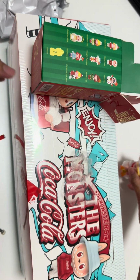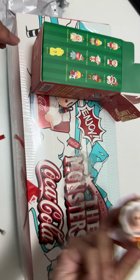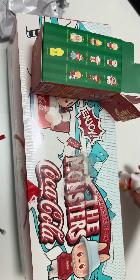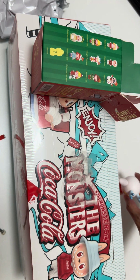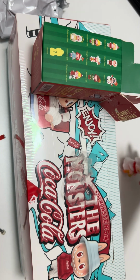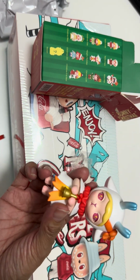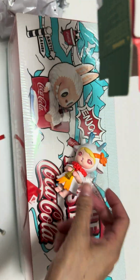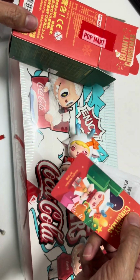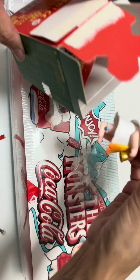Let's see. Oh, it doesn't really stand. No, it doesn't really stand. Take a look. Yeah, it doesn't really stand. Well, let me know if you have the same thing. Let me know if it stands. Mine doesn't really stand. So let me know if you have the same thing. Where's the card? Naughty Reindeer. Okay.